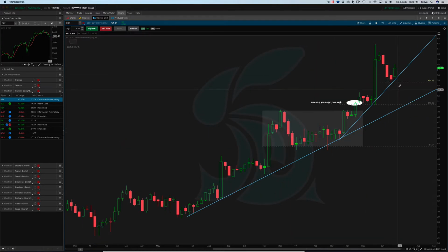If you want to add to an existing position, I typically like to add on a new breakout. The only time I really like to add is when I get my signal, my signal being a weekly breakout. I'm not getting a weekly breakout here. I'm just getting a pullback. So I'm not looking to add to that position at this time.